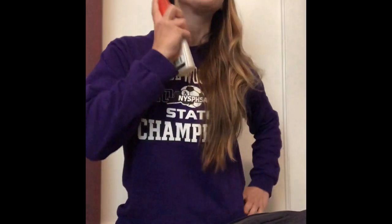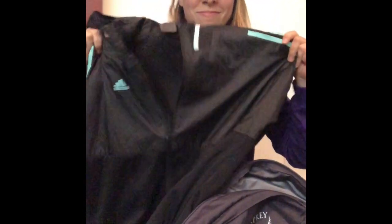Bug spray by Versace. Sunscreen. A flashlight just in case. First aid kit in case of the boo-boos. Binoculars for birds and things. An extra layer just in case it gets cold at the top of the mountain, or you get wet somehow. You want to make sure you're staying warm.